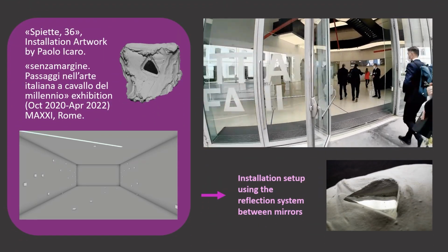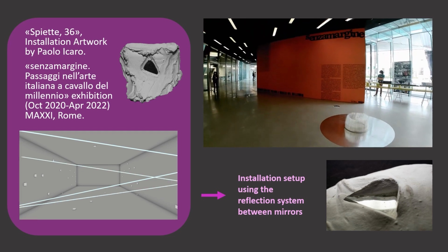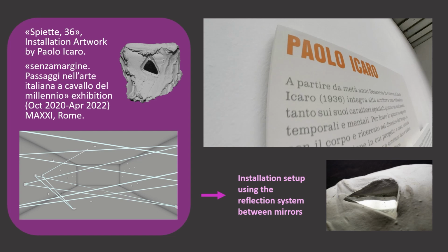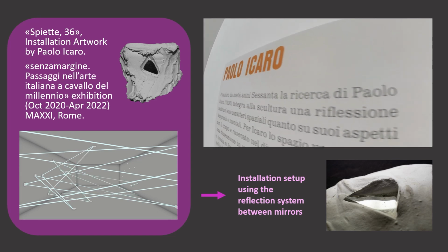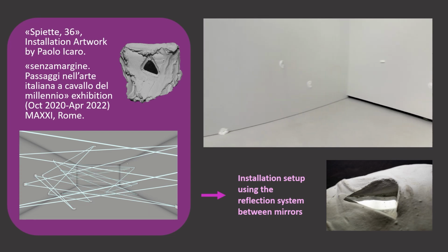The installation consists of 36 gypsum elements, each containing a mirror fragment set at a particular angle, and these elements are positioned on all surfaces of the space through a mechanism of reflection between the mirrors, which was entirely designed by the artist using a laser light.